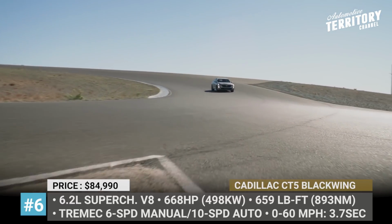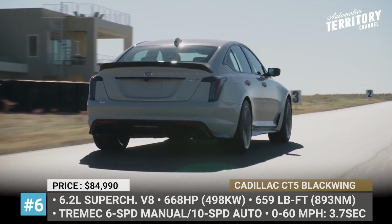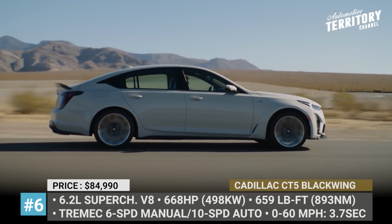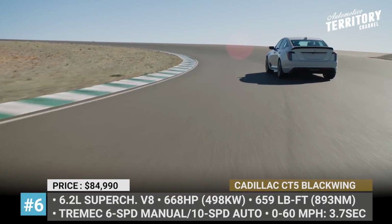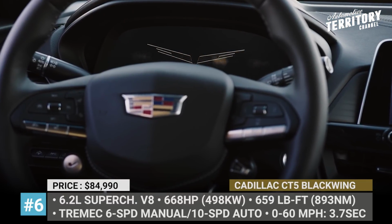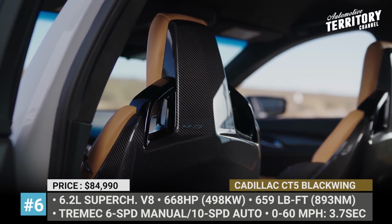The numbers on the dynamo for this duo show 668 HP and 659 pound-feet. Interestingly, this will be the only model in the class available with a 6-speed Tremec manual transmission, though a 10-speed automatic is also on offer. This rear-wheel drive Caddy gets a strengthened chassis with Magnetic Ride Control 4.0, stiffer springs, the largest-to-date Brembo brakes from the brand, and an electronic limited-slip rear differential.